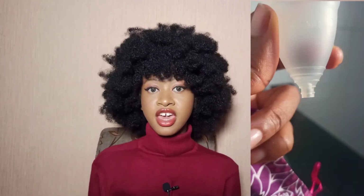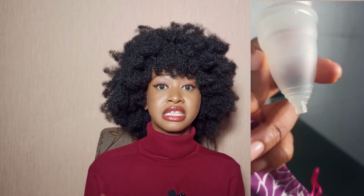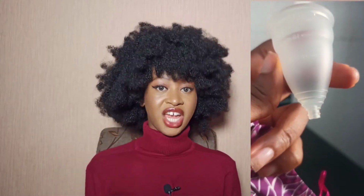Look at the cup. I'm going to insert a video here. You will see that the cup comes with a stem. Now that stem makes it easy for you to insert it into your vagina, and I'm going to be sharing with you in a minute how I inserted the cup and the best way to insert the cup. This is the fail-proof formula. I love it.